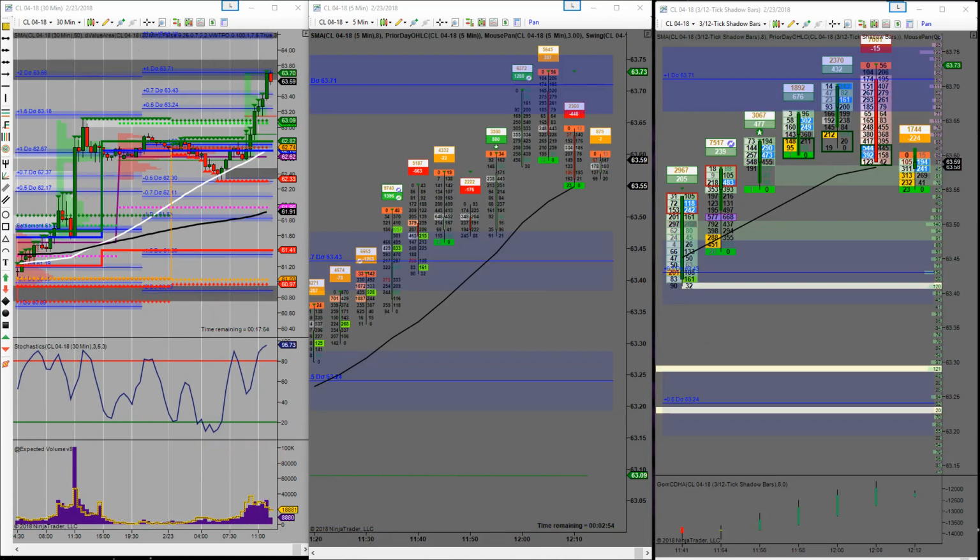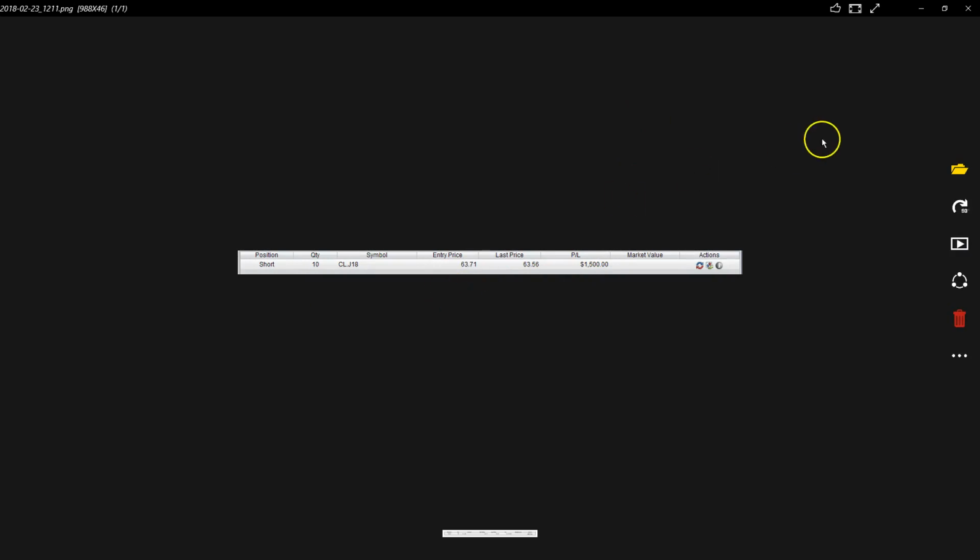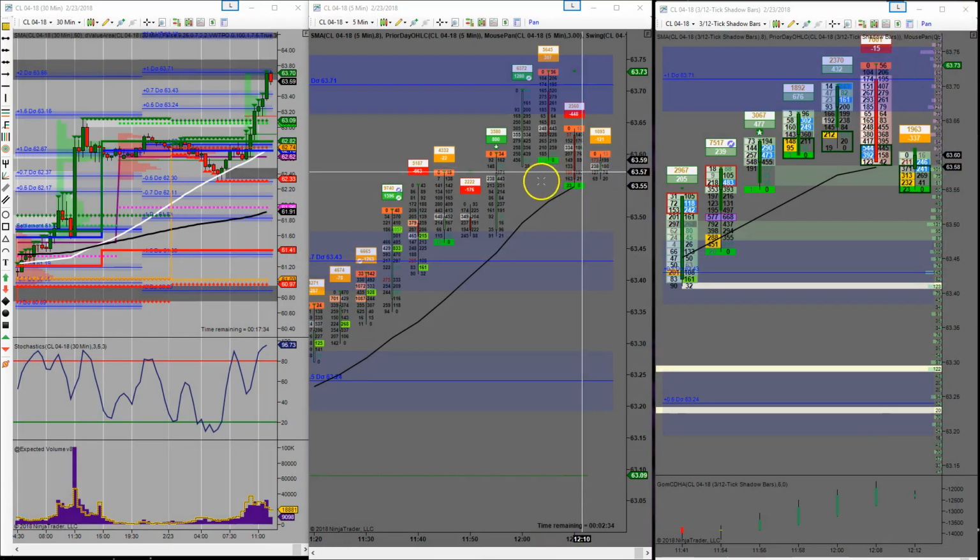Okay, guys, my ADD is kicking in. What I did a while back was set a limit on the 1 deviation line up here at 63.71. It actually got filled, so this is where I'm at right now. I am actually not going to peel. I just moved my stop to break even, and I am going to walk away from it. This is just kind of a home run hit, if you will, and we'll just see what happens here.